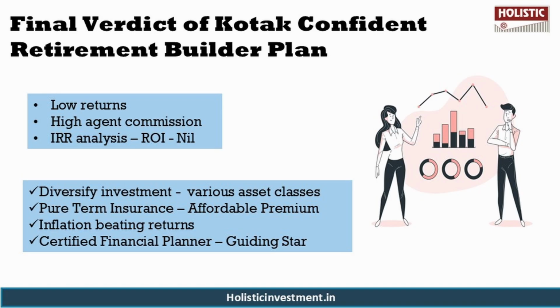The Kotak Confident Retirement Builder Plan invests your savings in market-linked funds to help you build a retirement corpus over time. However, the key limitation is that the maturity value is not available for your direct use. Instead of a lump sum payout, the plan offers a vesting benefit which must be used to purchase an annuity. The income you receive from this annuity depends on prevailing market annuity rates at the time of vesting, rates that are not guaranteed and are not a part of the plan itself.